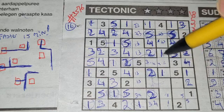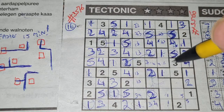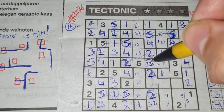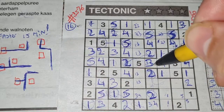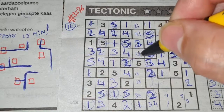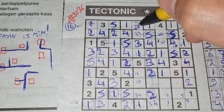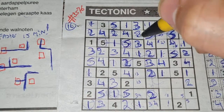Two boxes left in this L-shaped area for the numbers 3 and 4. We have a 3 there, no 3 there. 3 should be here, and a 4 goes there. Now we have a 3 there, so this box can't be 3 anymore. That box should be a 3. This box should be a 1. Now we have a 3 there, so this box can't be 3 anymore. That box should be a 3. And this box should be a 2.